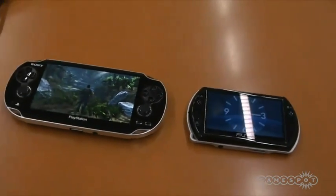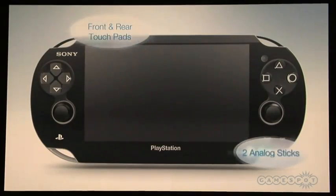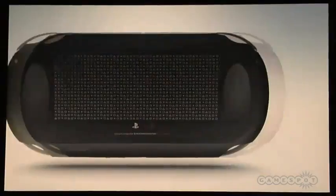You have the touch screen on the front, you have the touch pad on the back, and I'm actually sort of interested to see what developers end up doing with that, because you almost have conflicting modes of thought going on here. You have these newfangled control devices in the form of touch controls, and then you have the really traditional controls in the front with the dual analog sticks.